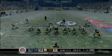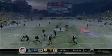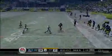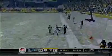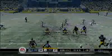They'll face second down and 10. Ball on the 41-yard line. Here's the pass. He goes up high for the catch. Kelvin Hayden was there on the tackle. And he went way up to snag that one. That was a pretty catch.